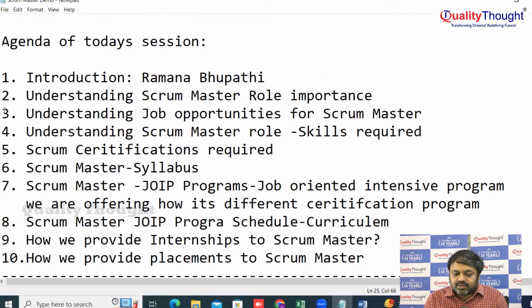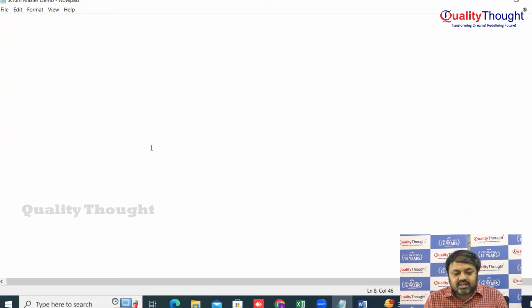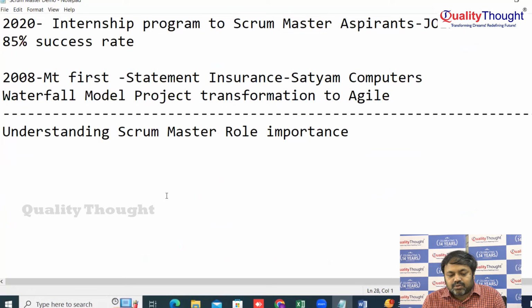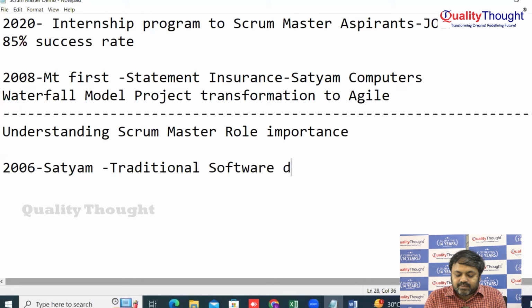So, understanding the Scrum Master role's importance. I know you are all attending my demo. To understand, why is the Scrum Master role important? Who is a Scrum Master? As I understand it, my first project in Satyam Computers was traditional software development.